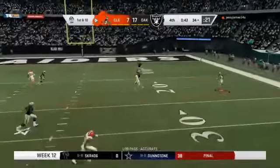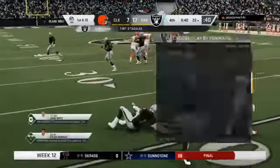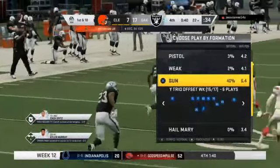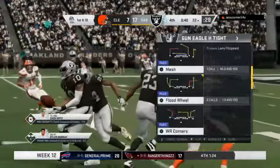Mayfield. And this is intercepted. And that should do it. Picked off at the 19. And they are going to take over right there at the 22-yard line. All smiles and high fives on that defensive sideline. That interception will cap off what was truly a tremendous performance.